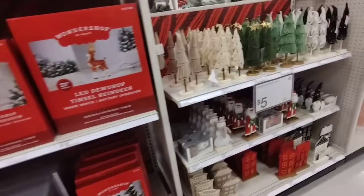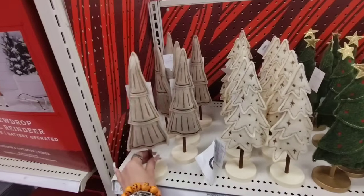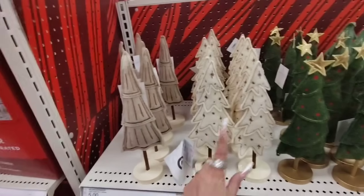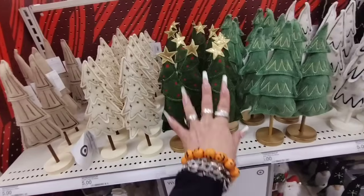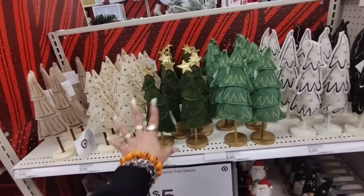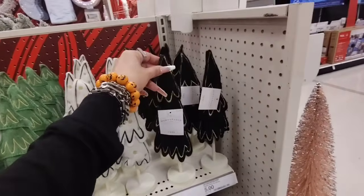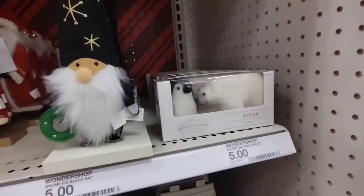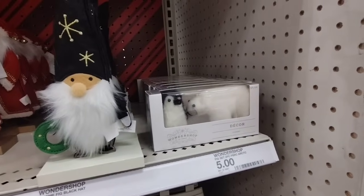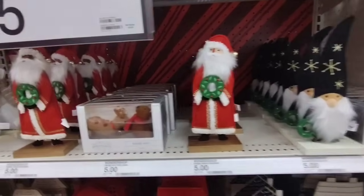Alright, and then we're back to $5. Alright, and here into the neutrals. Well, here we go. These are pretty. I like those. For $5, that's not bad. Then we have the green with the more traditional look. Again, this is all $5. We also have the penguin and the polar bear, same price. The gnome and the old-fashioned Santa, same price.